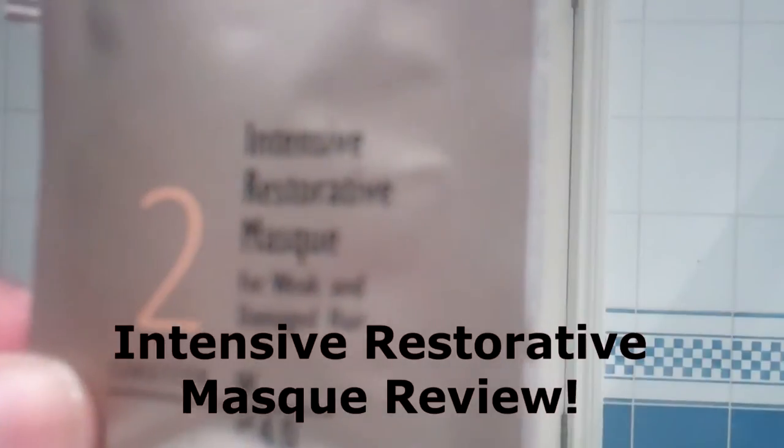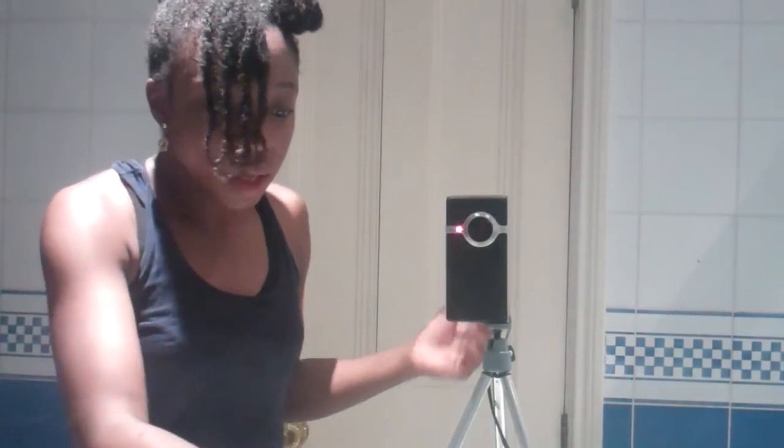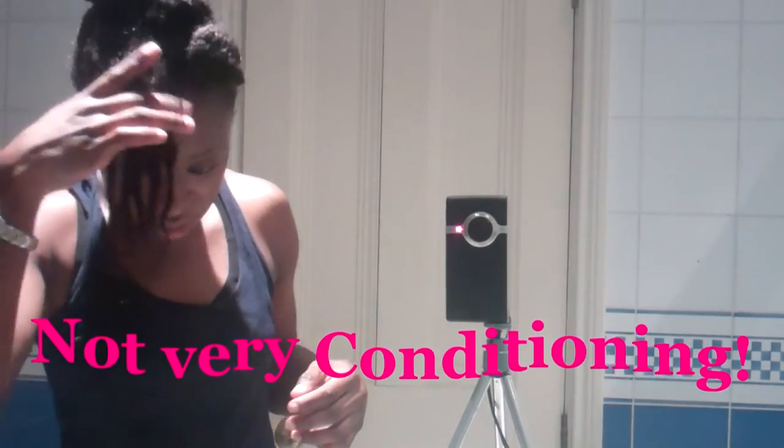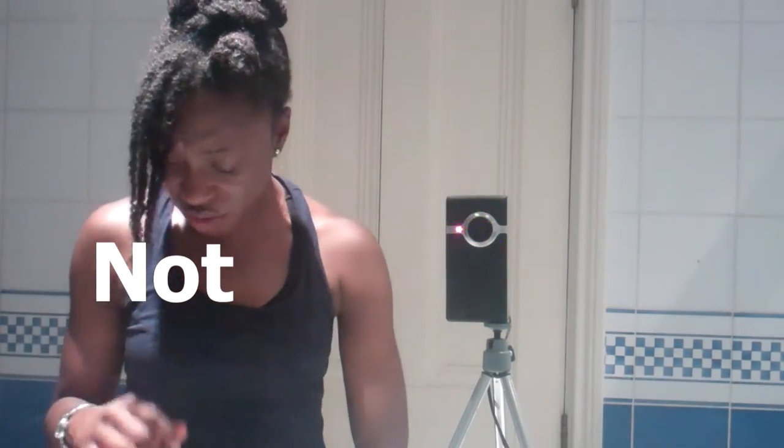Intensive restorative mask, step two. For weakened damaged hair. It initially felt softer, but once I rinsed it out, it just feels dry again. It feels like I haven't conditioned it, so yeah, that's not great.